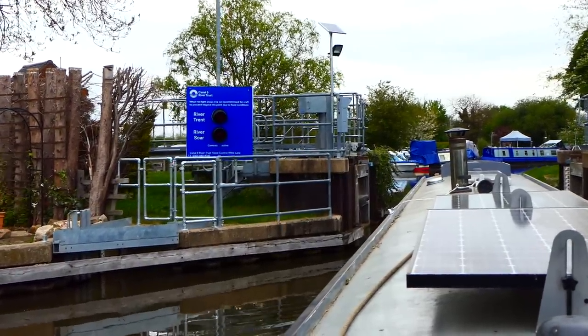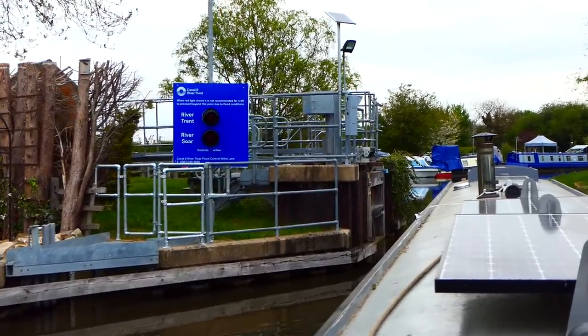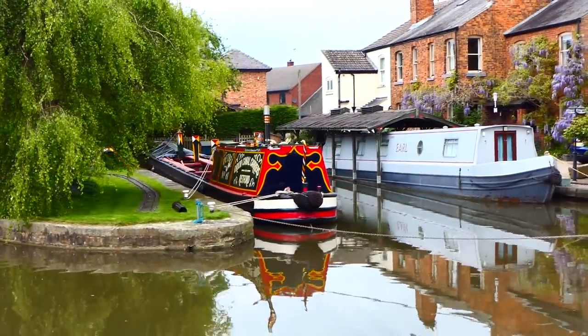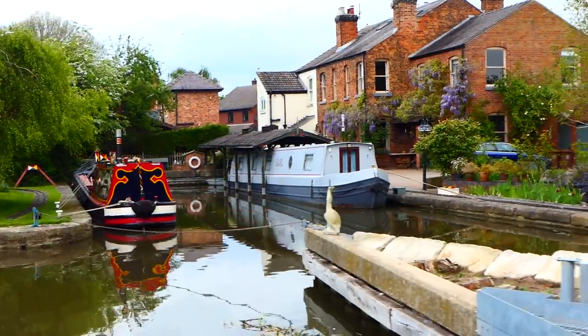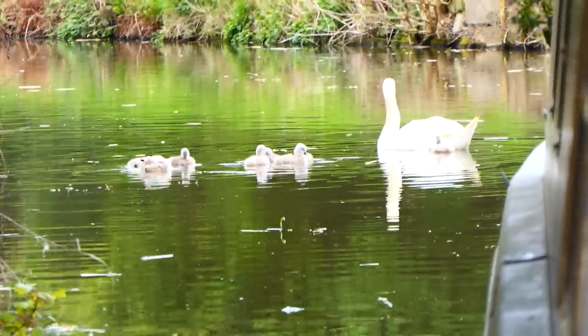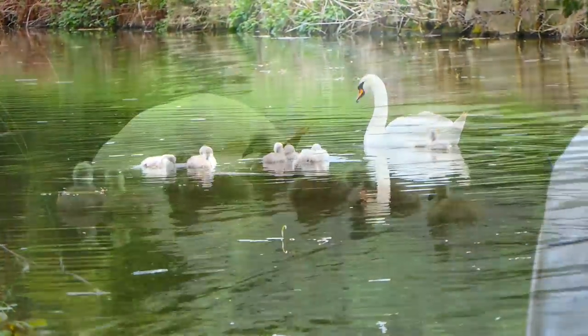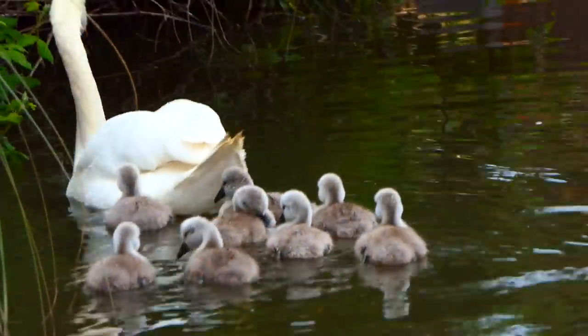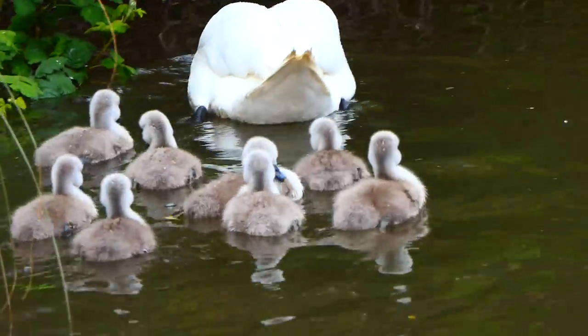You're joining me as we enter the River Trent. So first stop is Shardlow, and I think you'll want to see this village. It's special.